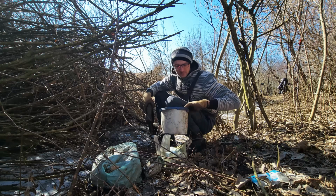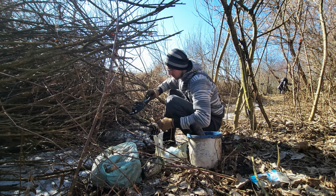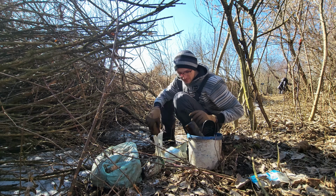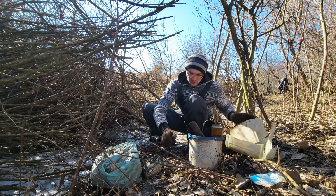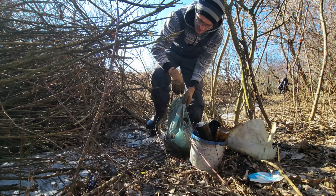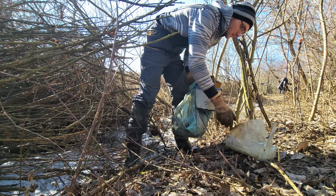One thing that definitely doesn't belong in nature is trash. It's not just an eyesore. It poisons the water. Every plastic bag or bottle I pull out now could have been lying here for decades. Water should be clean. If the spring gives it to us in its purest form, we have no right to ruin it. That's why we're removing everything that doesn't belong here.